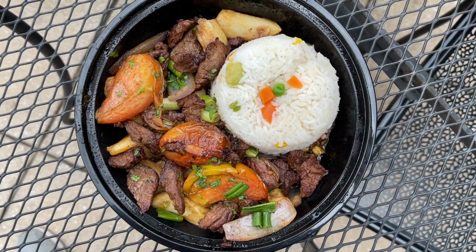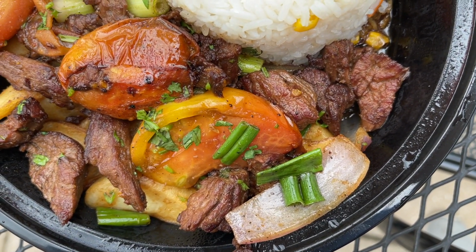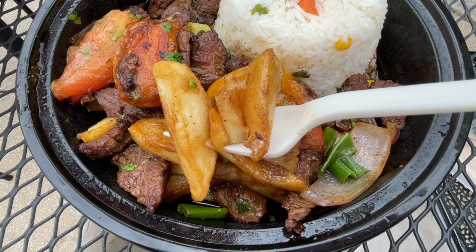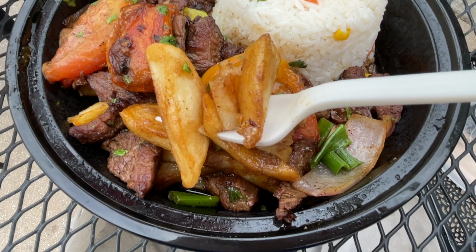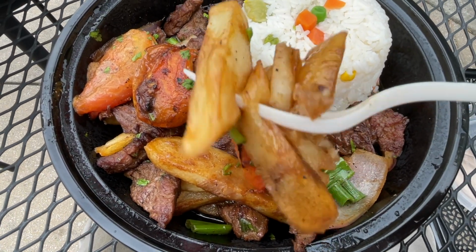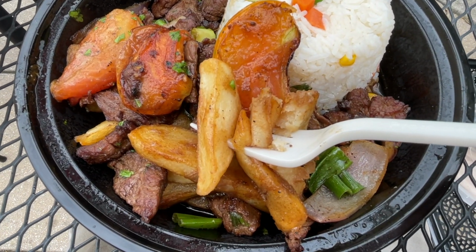All right, I also ordered the Lomo Saltado, which is another Chifa dish, Peruvian Chinese dish. It has beef stir-fried with onions, very similar to what I had over at Spin Pollo, the stir-fried beef, onions, and tomatoes over the noodles. But the interesting thing is it has French fries on the bottom underneath the beef, the tomatoes, and the onions. So rather than having noodles, you get two starches, the rice and the French fries.